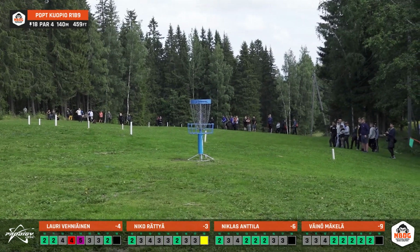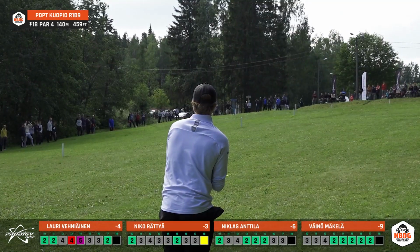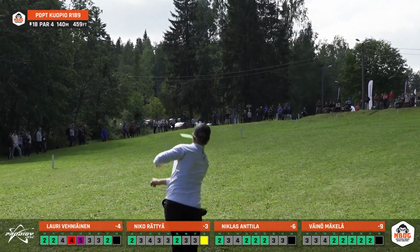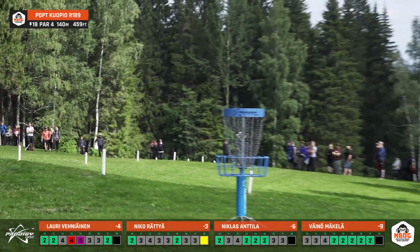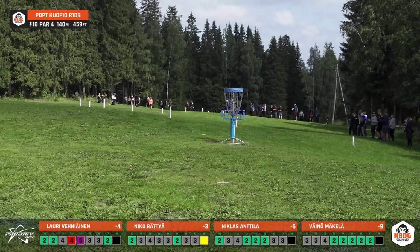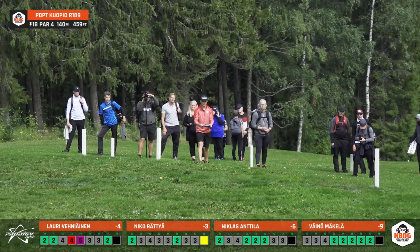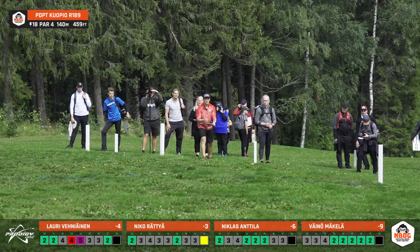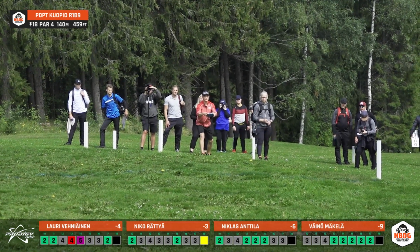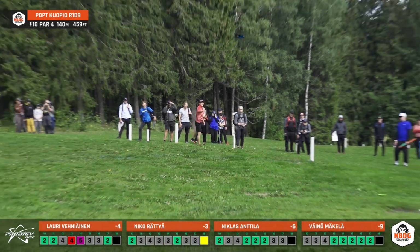And Lauri not too happy about that one. I think he thought he left it short, but stays inbound. And again, forehand from Väinö. Well, he's got it if he needs it. I think that was perfectly executed, to be honest. I hope seeing him throwing more forehand doesn't mean we will see him throwing less turnovers, because those are really shots of beauty.